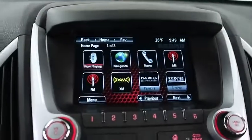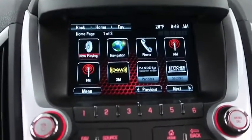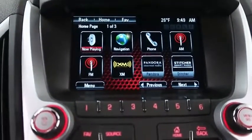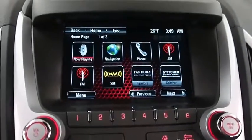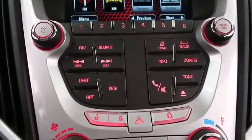Coming down to the center, there's this great touchscreen display. This is where your backup camera will show. As you can see, you've got capabilities for navigation, XM satellite radio, Pandora radio, and Stitcher Smart Radio. There's also a CD player and AM/FM radio.